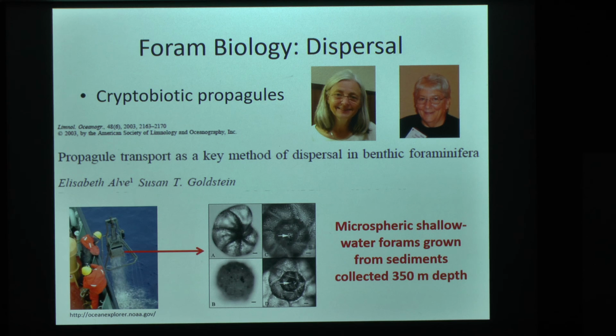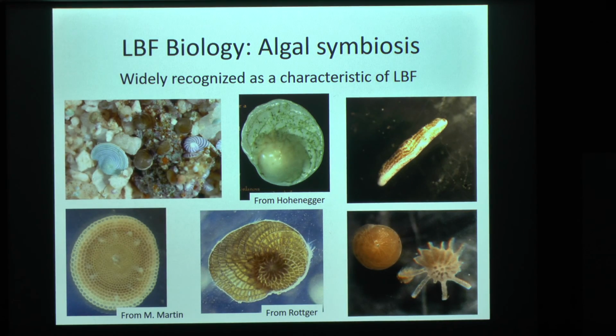For example, I was at the forams meeting. One of the molecular people was reporting a worldwide collaboration, or he was collaborating on worldwide sampling of plankton to see what in the biodiversity studies. And he reported that 85% of the barcodes or the molecular results from open ocean planktic samples, 85% of them were benthic DNA. So yeah, we now know why forams can be pretty much anywhere.